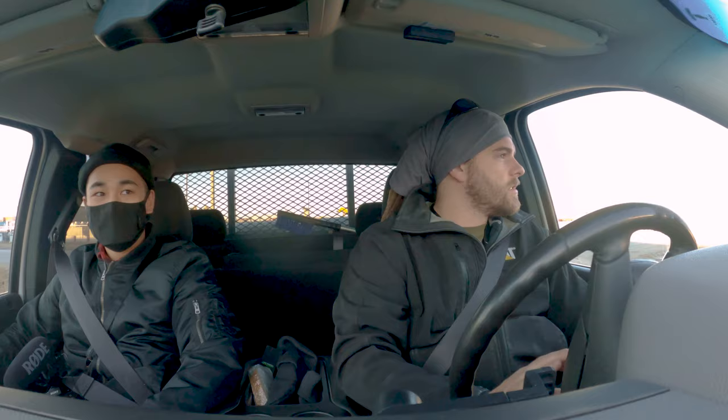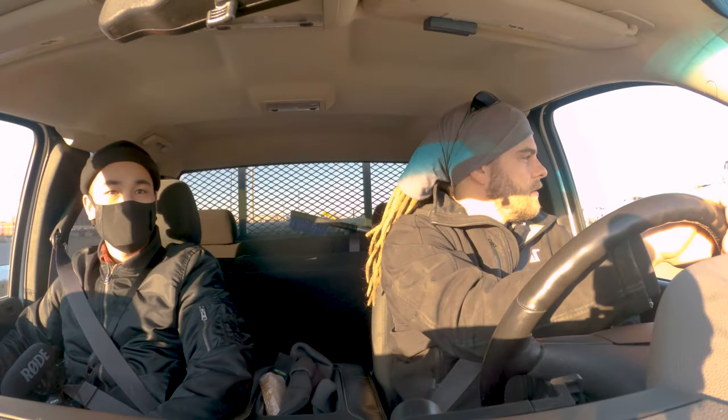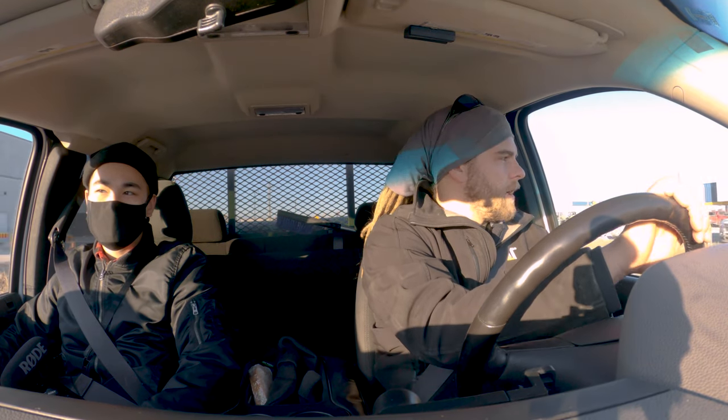So we're on our way to get this loader. We're here to get the loader. What is it? It's a Komatsu loader, 320W. I'm actually not too familiar with the Komatsu lineup. I've never heard of it in my life. I've run it for 10 minutes in the parking lot. I didn't mind it, it's very Spartan.